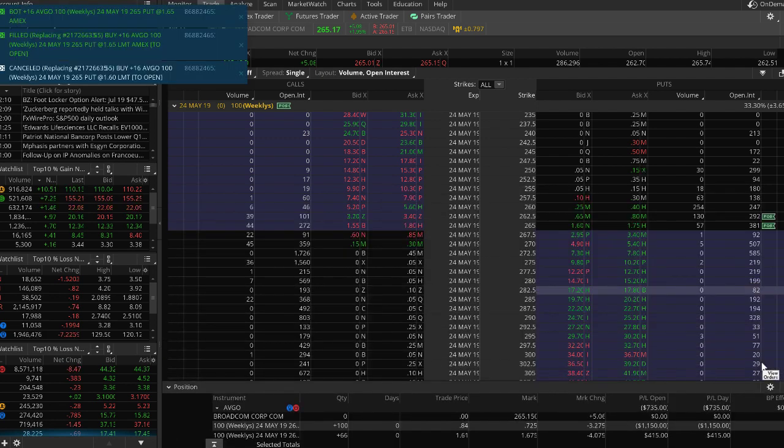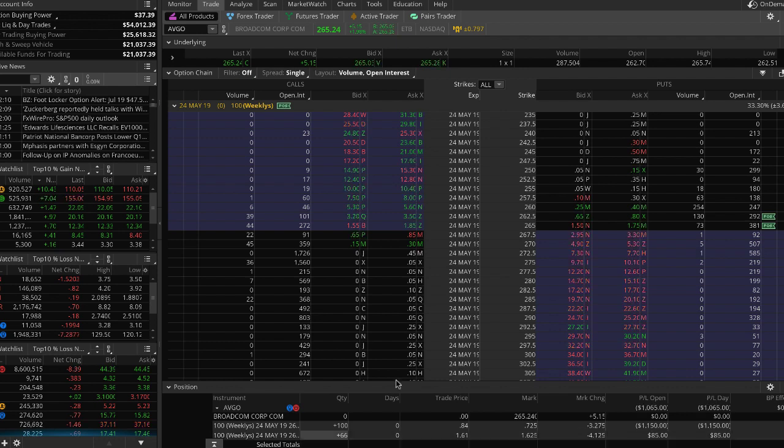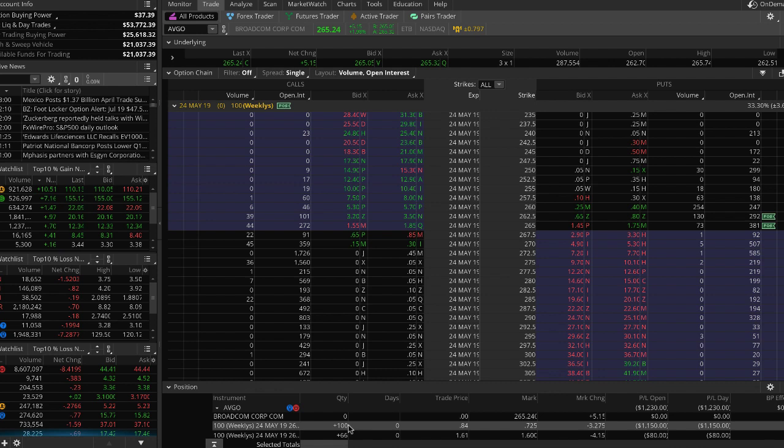Stock is going higher. I'm the only one buying these puts. So out of all the put action in AVGO today, guys, look at this. Out of 73 puts, I bought 66 of them. And out of these 130 puts, I bought 100 of them. Apparently, I'm the only one thinking today that this thing is going to drop by the end of the day. Boy, you need some serious help, Leonardo.